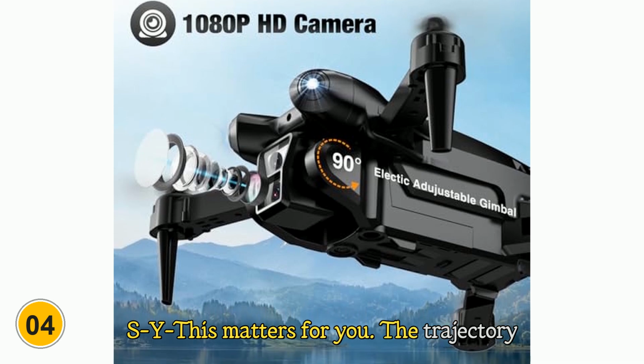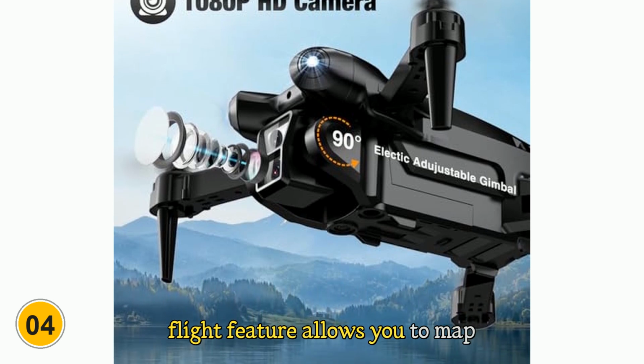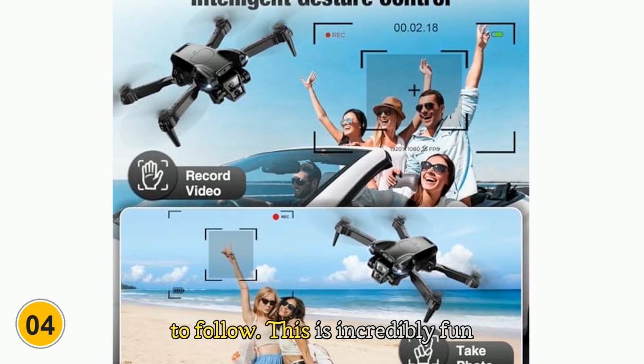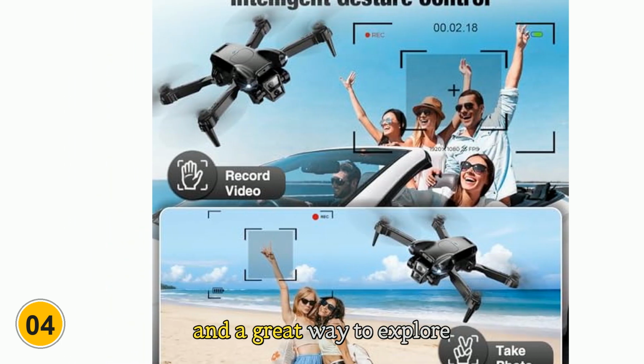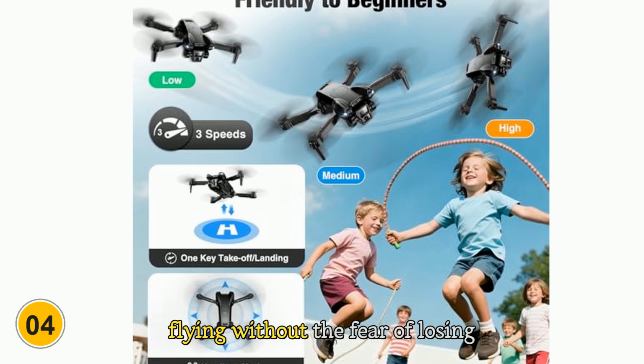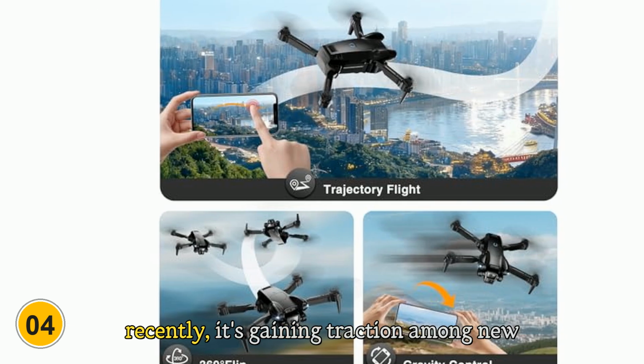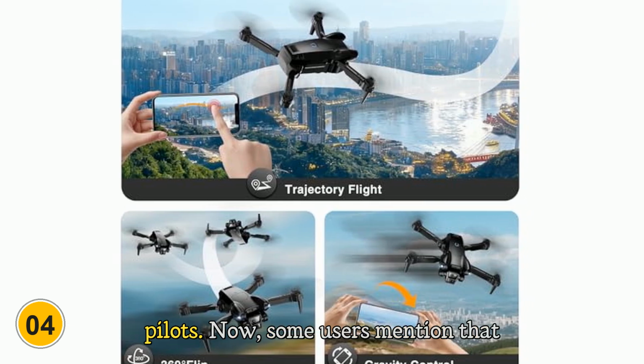Here's why this matters for you. The trajectory flight feature allows you to map out a path for the drone to follow. This is incredibly fun and a great way to explore flying without the fear of losing control. With over 5,000 units sold recently, it's gaining traction among new pilots.